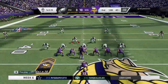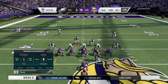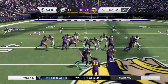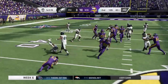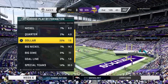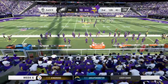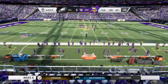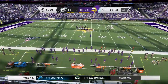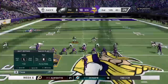The Vikings take over 1st and 10 at the 42-yard line. 1st down, here's the run with Cook. And he is going to be stopped cold behind the line of scrimmage. The Eagles going to take the first of their timeouts. So the opening play of the drive goes backwards. Now they'll come up on 2nd and 12.